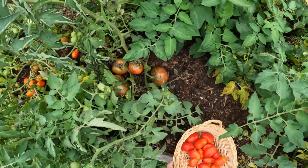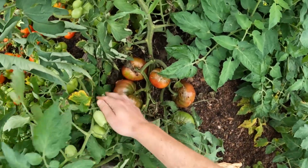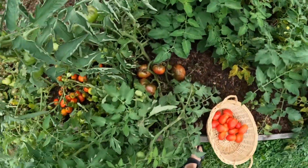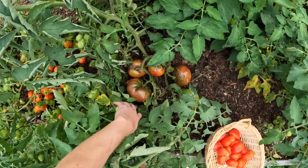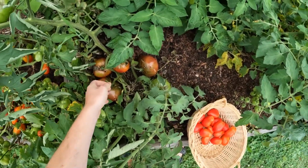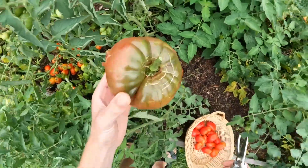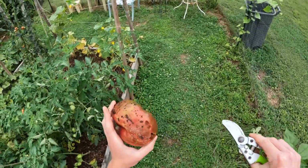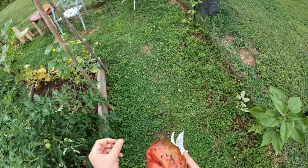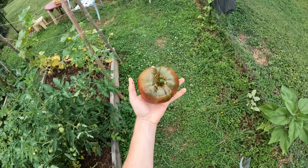Here's some other examples of the locals having a way with things. These are the Black from Tula variety, which are not yet the dark purple that I believe they are meant to get to. But as you can see there, already pecked around. So, I mean, this is a pretty hefty guy.